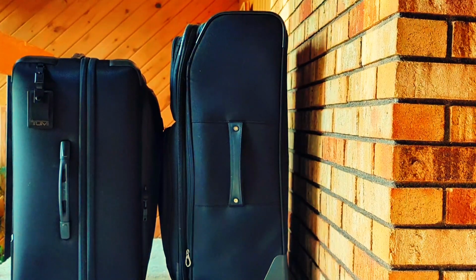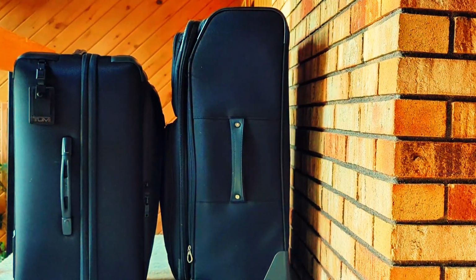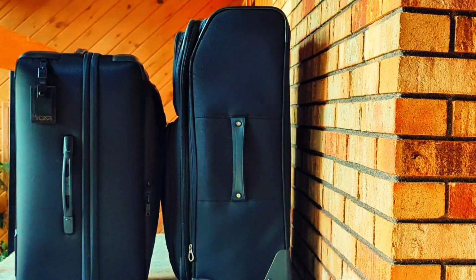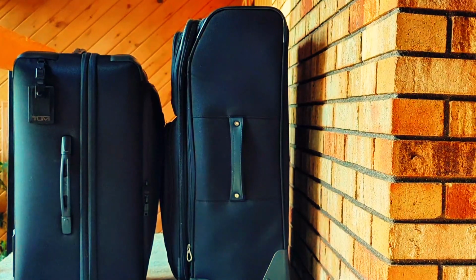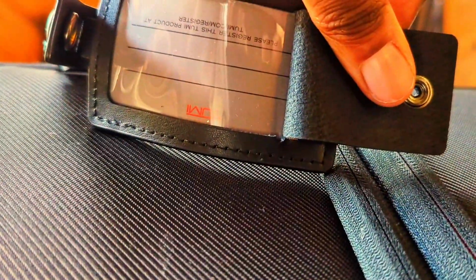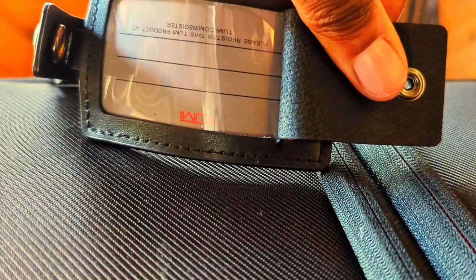In conclusion, both the Tumi Aerotour short trip expandable four-wheel packing case and the Aerotour 4Kick 2.0 large spinner offer unique benefits tailored to different travel needs. The Tumi Aerotour stands out with its high-end materials, innovative features like the Tumi Tracker, and comprehensive warranty, making it an excellent choice for business travelers and those seeking luxury.